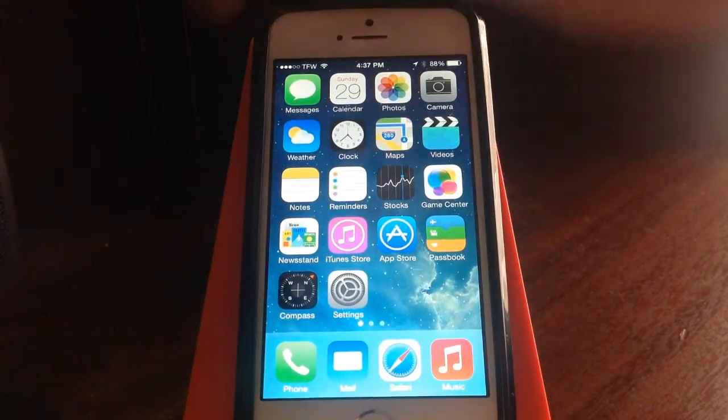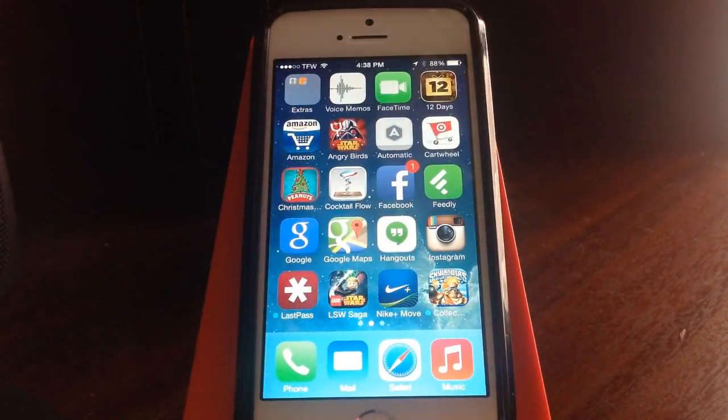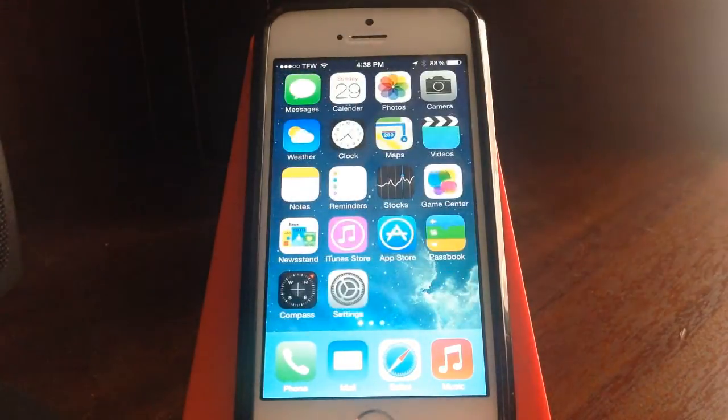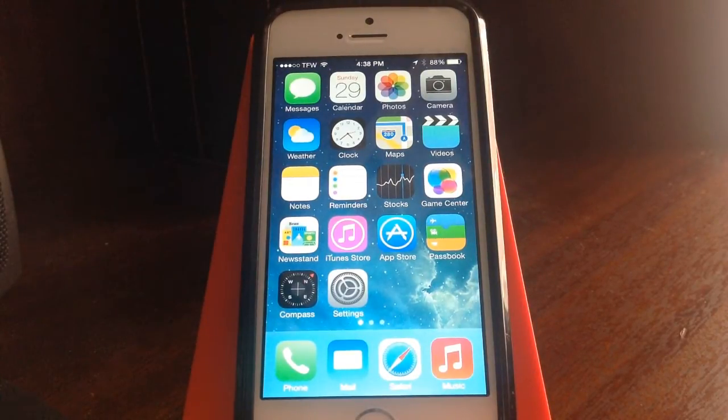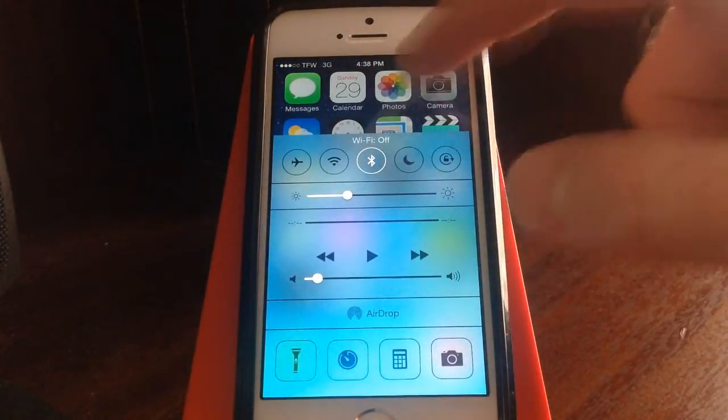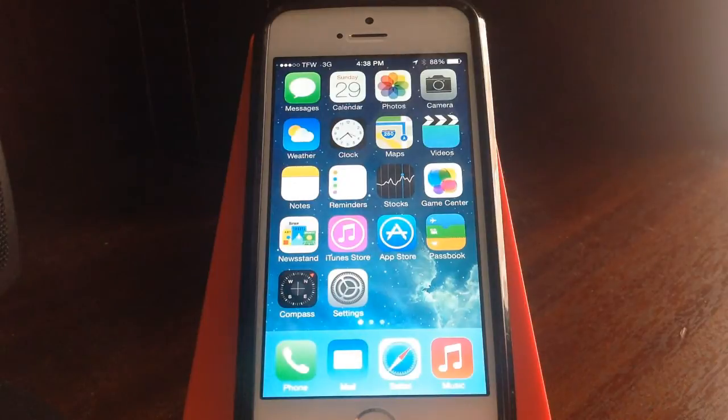Everything else with the phone is working exactly the way that you would expect it to. Apps work exactly the same way as you would expect. Phone messages work as they should. All of that works exactly the way that you would think. Data speeds seem to be just fine. You notice that it stays at 3G.